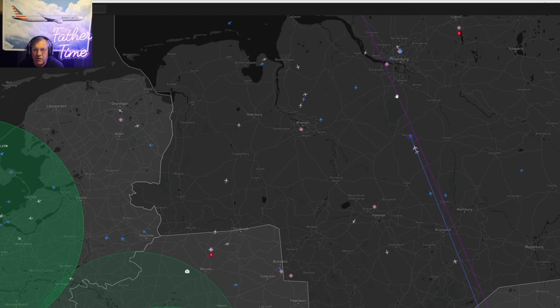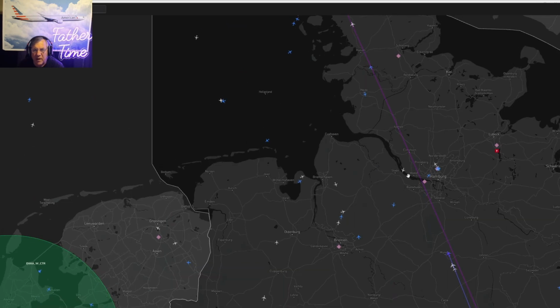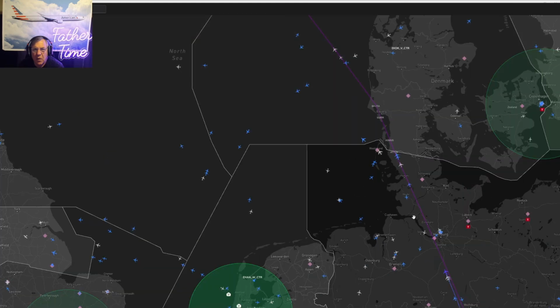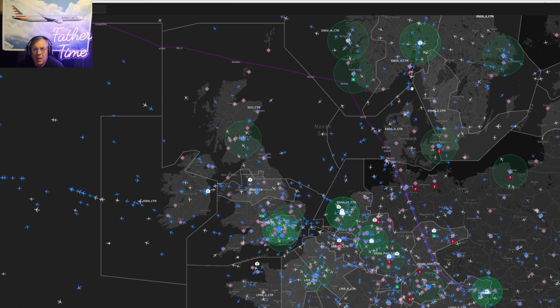Let's see where we are relative to Hamburg. We've been cleared direct. Nordic 137, Maastricht 133.955, goodbye. See, we're going to go for Denmark, out to the west. Was that for Nordic 137? 133.955, thank you, bye.